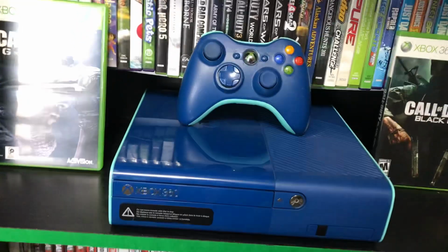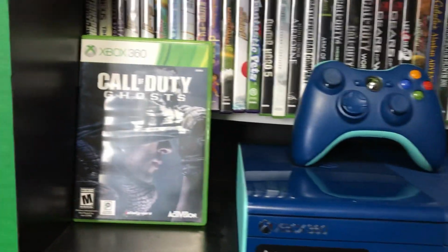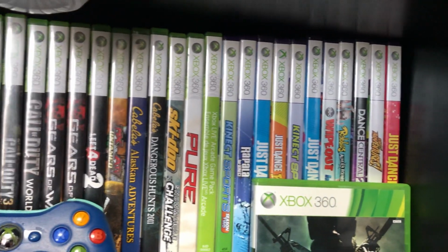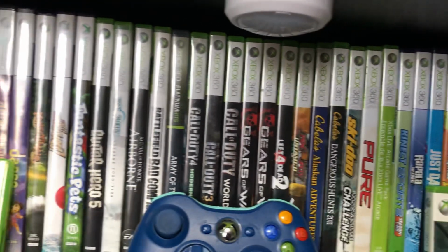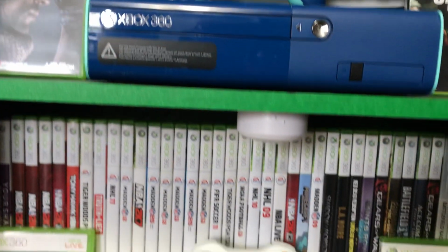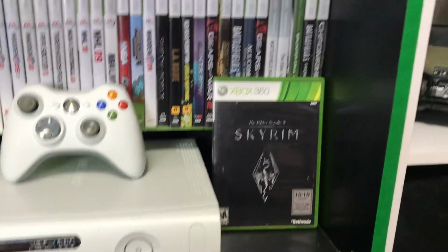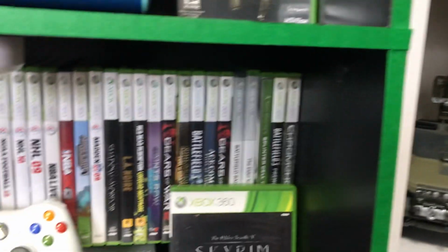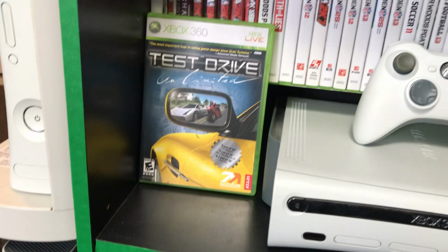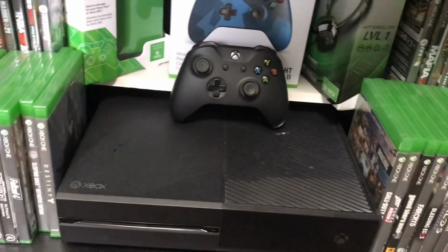Down here we got another Call of Duty edition. This blue. Really nice looking color on that thing. Call of Duty Ghost, Black Ops. Some regular games in the back. Gears of War. Good stuff back there. Dropping down, we got our Xbox 360 regular version. Some more games. A lot of doubles. Test Drive Unlimited was awesome to play online. Loved that game.